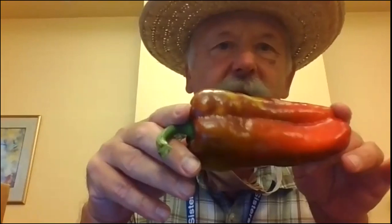You save pepper seeds from peppers. Peppers start out green and then they turn red. When they turn red and start to shrivel up, the seeds are ready to harvest and save for next year. So you can save the seeds and eat the good part on the outside.